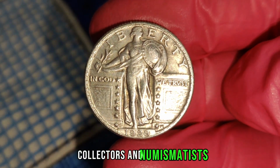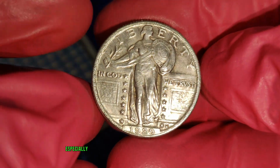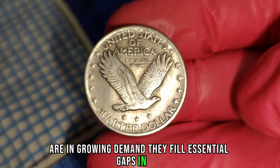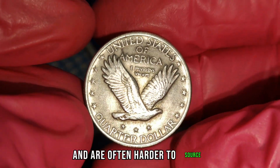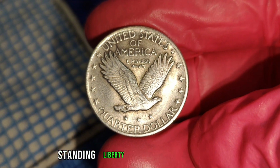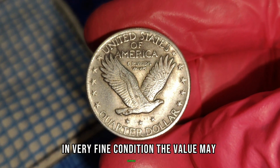Collectors and numismatists know that Standing Liberty quarters from the late 1920s, especially with mint marks and in solid condition, are in growing demand. They fill essential gaps in any serious Standing Liberty set and are often harder to source than their original mintage would suggest. So how much is a 1929 D Standing Liberty quarter worth today in very fine condition? The value may surprise you.